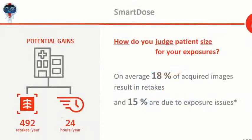SmartDose is one of the cornerstones in the AGFA Smart XR portfolio. It assists you in giving the right dose for each patient, no matter how different they are. How do you judge patient size for your exposure? On average, 18% of acquired images result in retakes, and 15% are due to exposure issues. That equates to around 492 retakes a year, or 24 hours in a year.